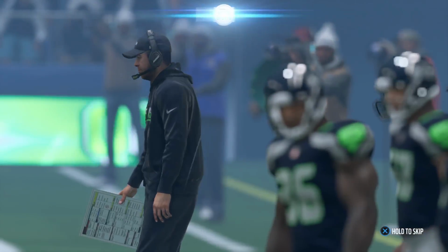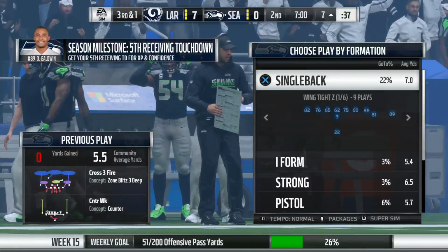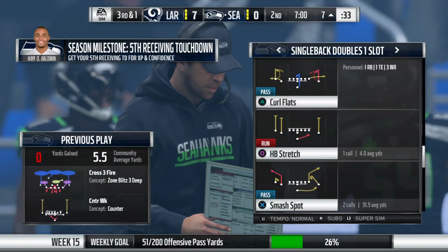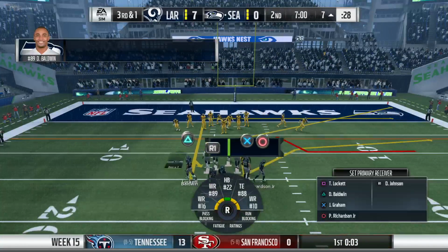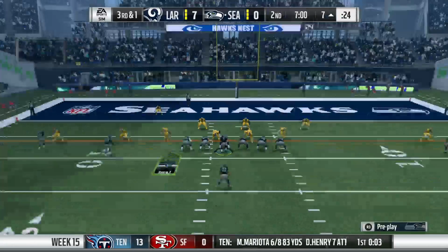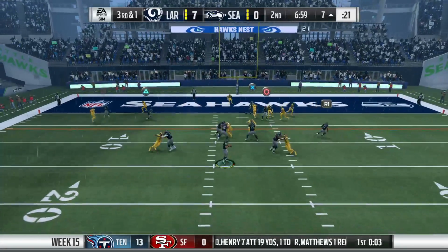And what a really nice gain right there on 1st down for them. Brings up a nice 2nd down for them. This will be play number 7 on the drive. 3rd and a yard. Now it's Wilson.